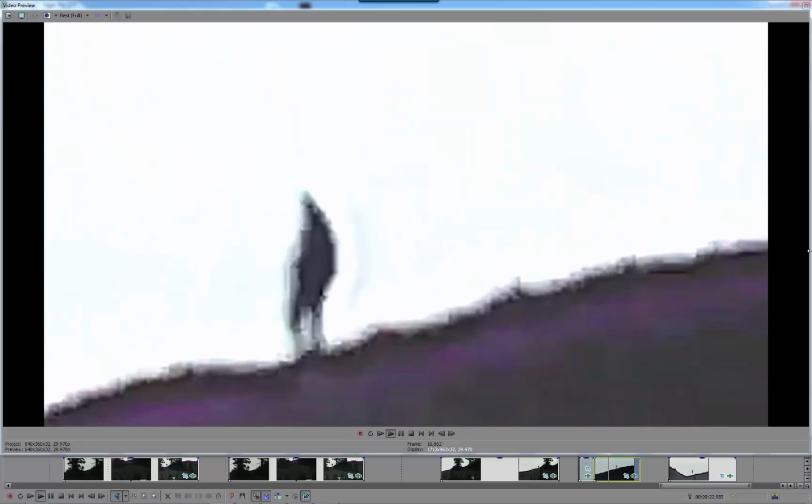Small human strides, and then you can see he turns to the right as he meanders. And this is the end of the footage, or the last part we see the figure before he goes behind this ridge here.